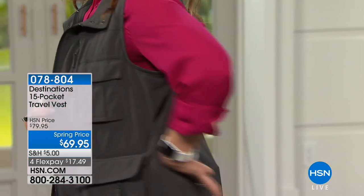Then there's an additional pocket on this side, and then there's also one in the back. We always wonder where to put those maps and things when you're going on a tour and they give you extra maps or brochures and you don't know which pocket to put it in. There's an extra pocket right in the back, perfect size for that.